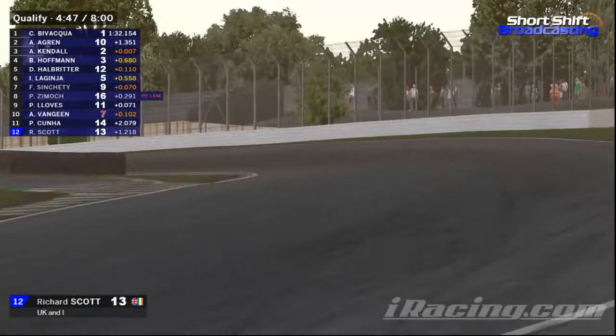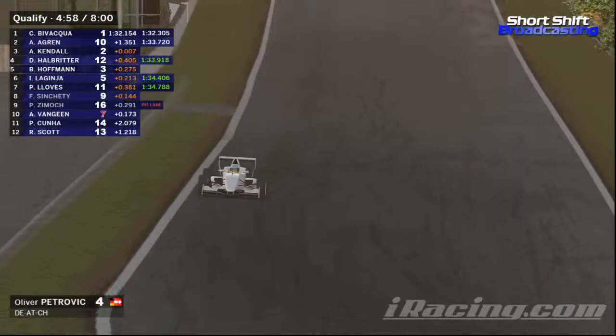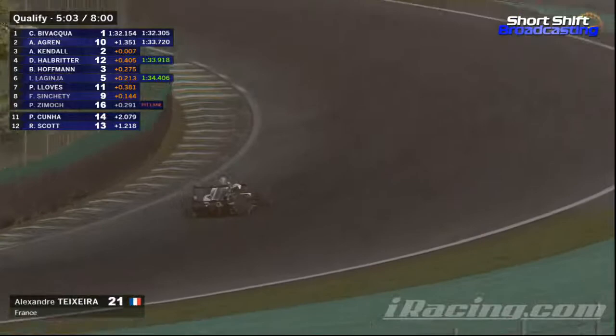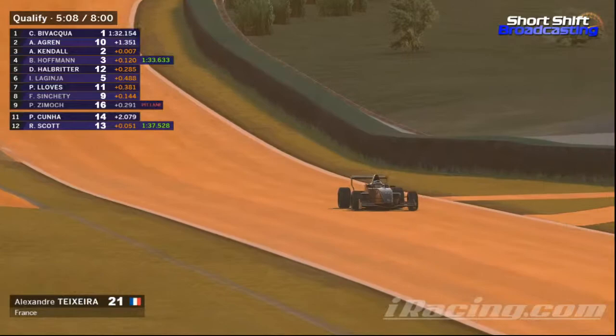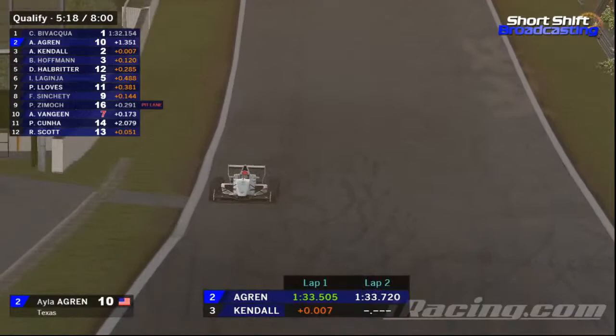And we have many others out there. This is Oliver Petrovic. And let's see who else we've got here. Alexander Teixeira in the number 21 car, working on posting his first lap time. And let's go bring back up here.